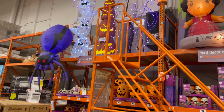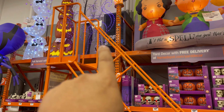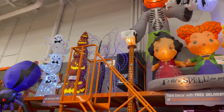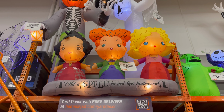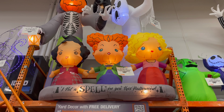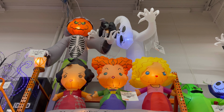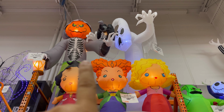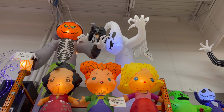They got some different lights. Those are pretty cool though. That's a cat. Kind of have this in the way, but you got those ghosts, the pumpkins. And look at the Sanderson sisters. Awesome. And I can't wait for Hocus Pocus 2 to come out. They got this awesome jack-o'-lantern with the skeleton body, the scary ghost.